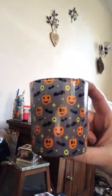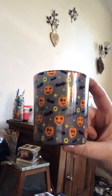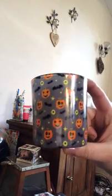This candle, literally, I don't know how many hours, but I kept lighting it and lighting it, and it kept throwing and throwing for days. It's a cinnamon, it's got pumpkins on it. It's a sweet cinnamon smell, really strong, not sickly strong, just very much nicely there in the background. You could smell it when you come in.